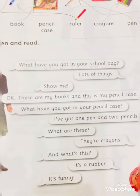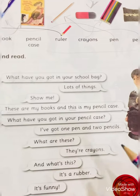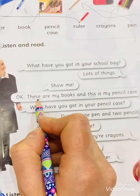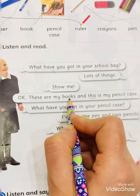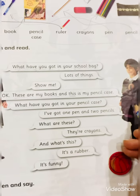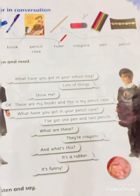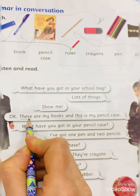Do you remember the last lesson we talked about and how we use it? This time we're going to show you how we use it inside the conversation. As we can see, the boy says these. Why does he say these? Because he's talking about many books. He's talking about many books inside his bag, so there's more than one book inside his bag, which he's holding with his hand. It's more than one thing and it's near the boy. So we have to use these.